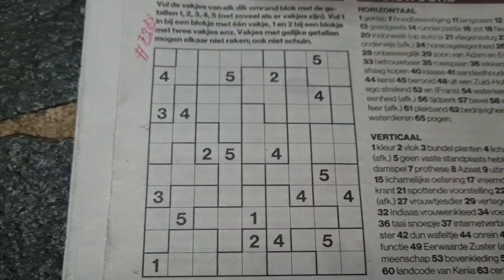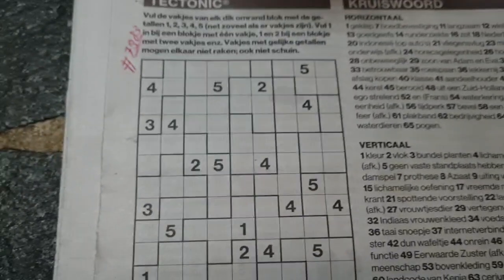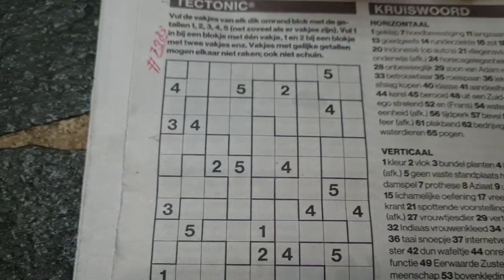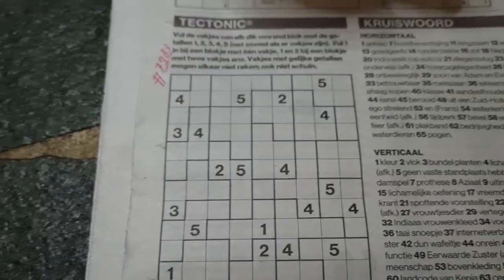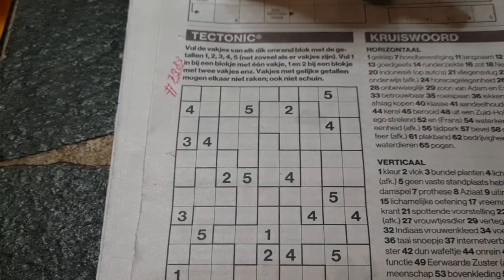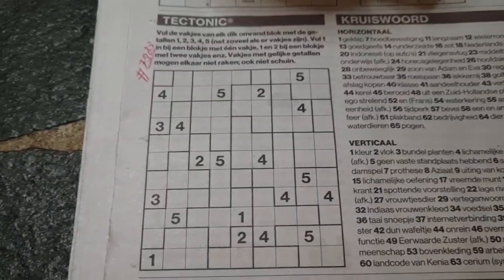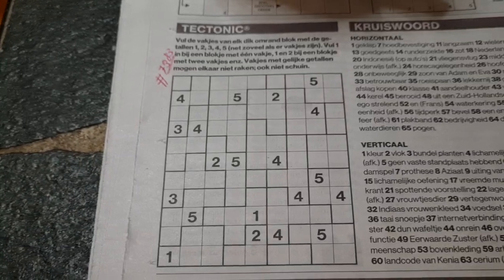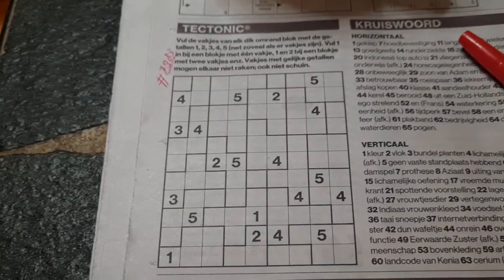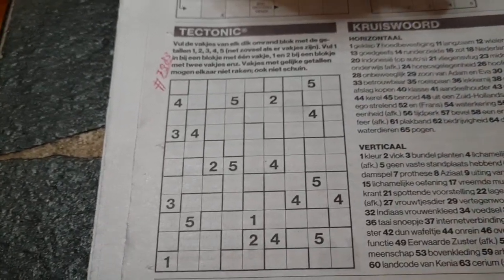I have problems with the tripod. Cannot believe this. The tripod is moving. I need to hold it in my hands. Okay. Well. All right. 1 minute and 43 seconds already passed. So let's get started.